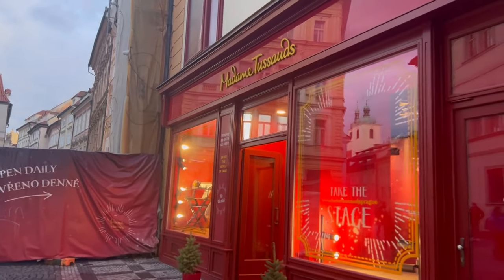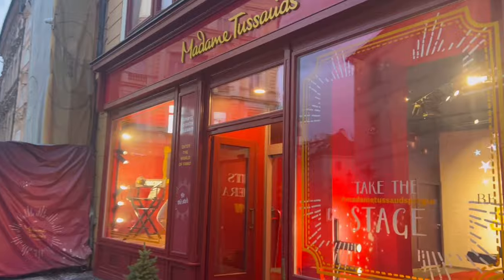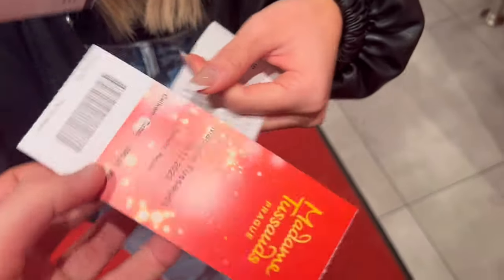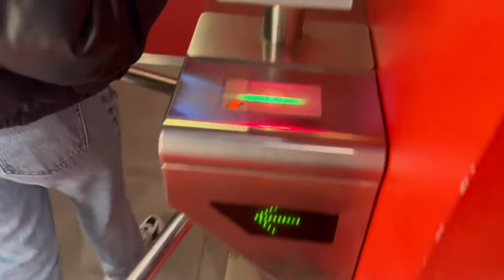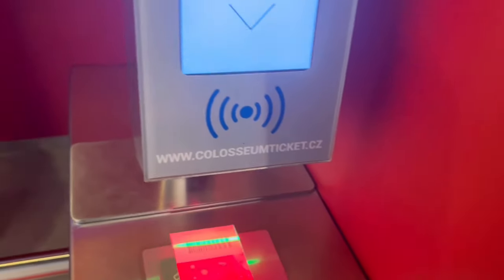Okay, so here's Madame Tussauds, let's go and head inside. Okay, so we got our tickets, they were $2.90 each. Let's head inside.